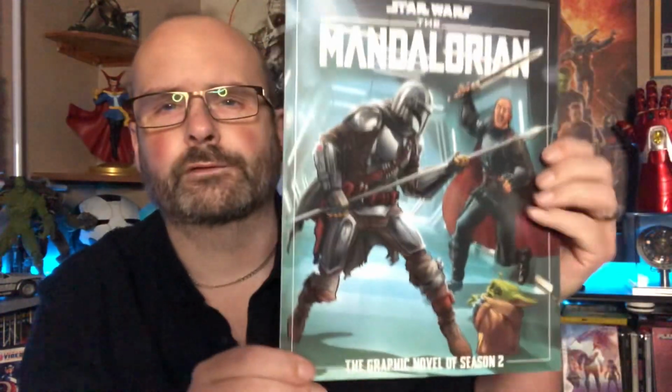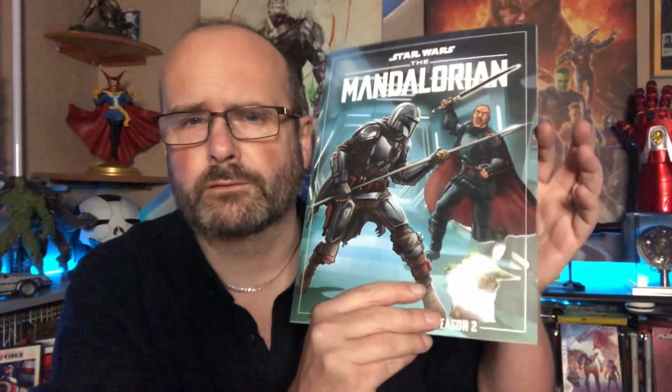Keeping with that Mandalorian theme, went to WH Smith's and they had this square bound graphic novel of The Mandalorian, the graphic novel of season 2. There's some spot glossing on the cover. I did get the graphic novel of season 1 a while ago when that came out, or after it came out. So I got this one to go along with that. And as you know, I like my comic books, so yeah, great stuff. So that's The Mandalorian season 2 graphic novel. Now let's get on to the CEX stuff.